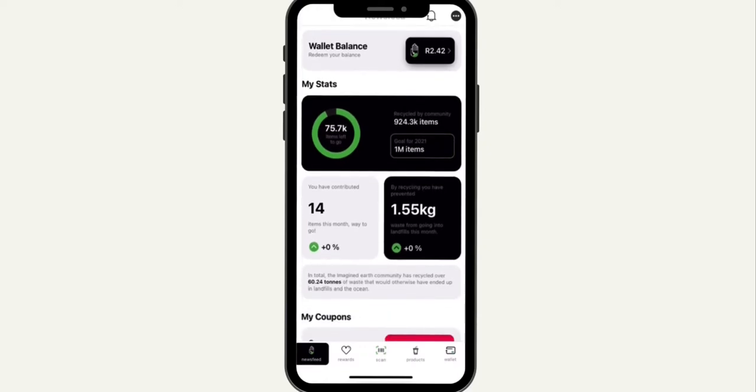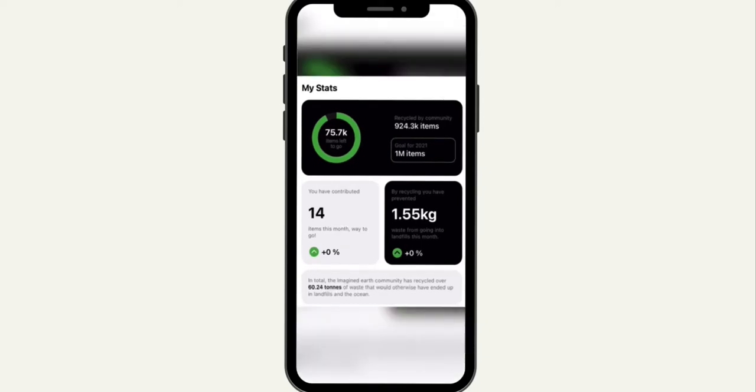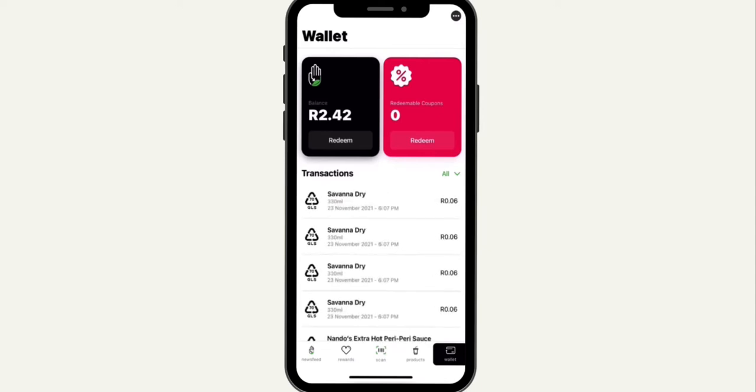Other than that wallet balance, I really like this infographic of stats, where it rallies the community: hey community, we've got 1 million items as a goal for 2021, and we almost did 75k. That's very good, and you have contributed 14 to this common goal of ours. And with this cash right here, you can redeem it for coupons, and they usually have campaigns where you get a coupon for depositing like 5 items and all of that.